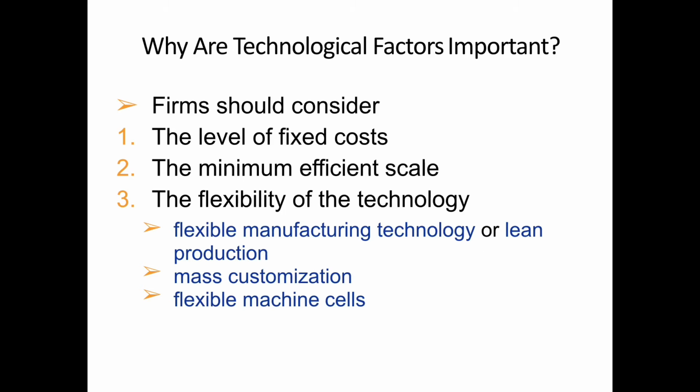But in other cases, the technology may make it feasible to perform an activity in multiple locations. So firms should consider the following. First, the level of fixed costs. In some cases, the fixed costs of setting up a production plant are so high that a firm must serve the world market from a single location or from very few locations.